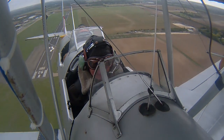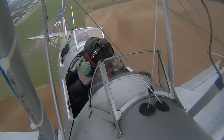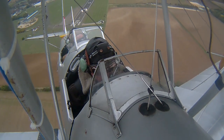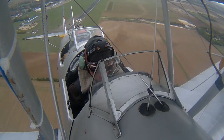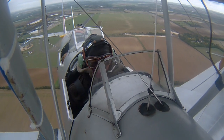Coming up on the right hand side of our nose, which we've got to stay away from. So straight ahead, nose down a bit, nose down, nose down. That's it, she doesn't fly that well.